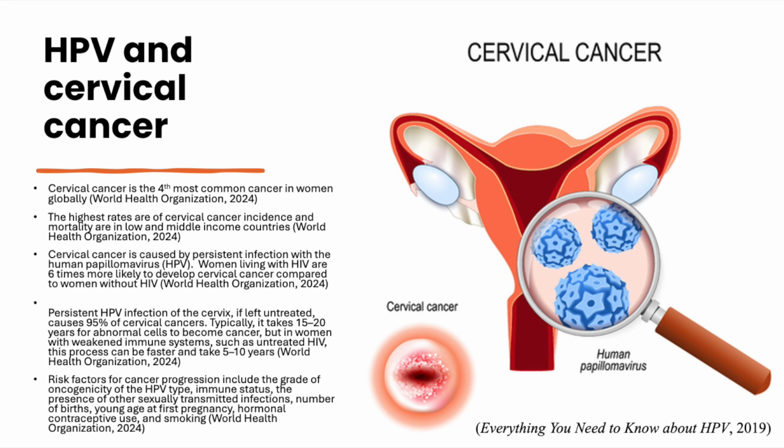Persistent HPV infection in the cervix, if left untreated, is responsible for about 95% of cervical cancers. It typically takes 15 to 20 years for cervical infections to become cancerous, but in women with weakened immune systems, this process can be accelerated to just 5 to 10 years. Various risk factors influence cancer progression, including the type of HPV, immune status, the presence of other sexually transmitted infections, number of births, age at first pregnancy, hormonal contraceptive use, and smoking.